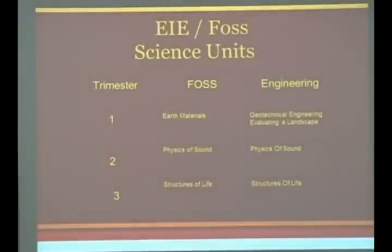The FOSS science units in trimester 1 is earth materials, trimester 2 is physics of sound, and trimester 3 is structures of life. For EIE, or Engineering is Elementary, trimester 1 we have geotechnical engineering evaluating a landscape. Trimester 2, physics of sound, and trimester 3, structures of life. If any of these peek out at you, or you feel like there's something that you could bring to us that you already know or are an expert in, please contact any teacher, and we would love to hear your expertise and share it with students.